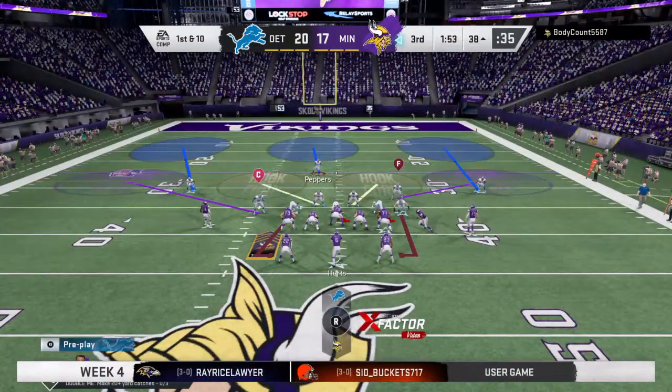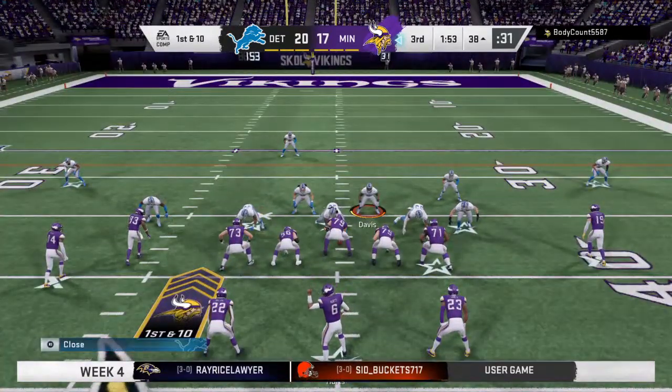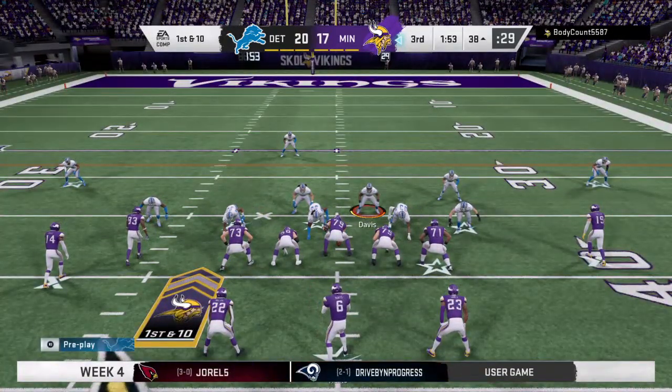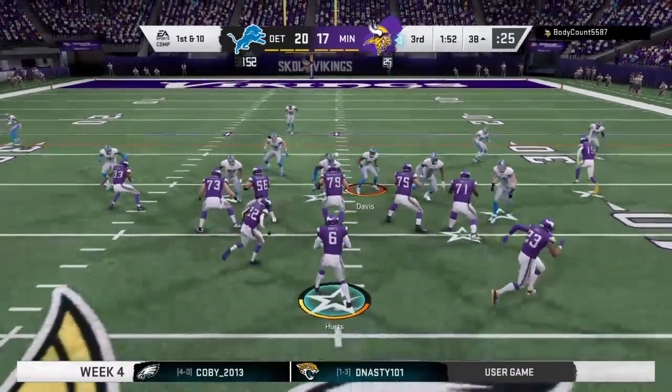It's 1st and 10. Hey, watch the safety creep. 51's the Mike, boy. Go.